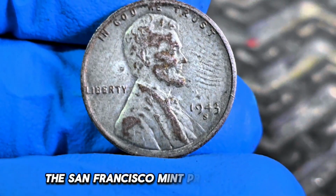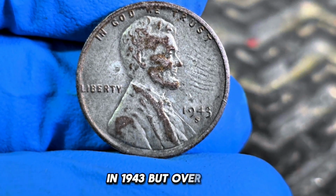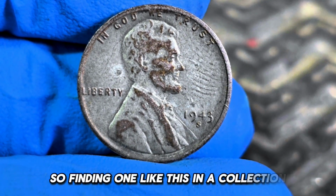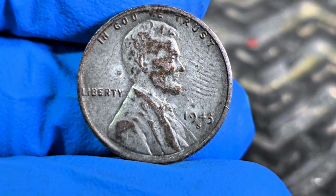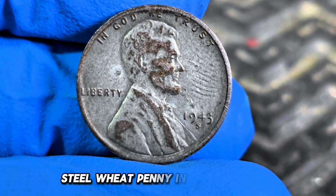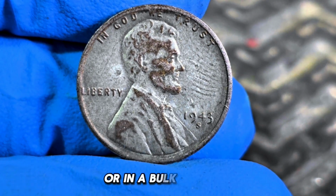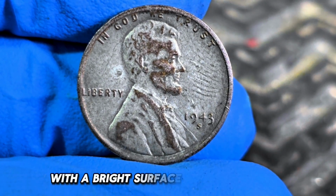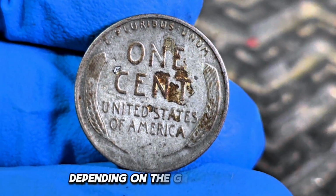The San Francisco Mint produced around 191 million of these steel cents in 1943, but over time many have deteriorated or been lost, so finding one like this in a collection still has meaning, especially for history buffs and coin enthusiasts. In terms of market value, a 1943 S steel wheat penny in this condition might be worth 10 to 30 cents to a casual collector or in a bulk coin lot. However, if the coin had been preserved better, with a bright surface and minimal rust, it could fetch $5 to $15 or more depending on the grade and appeal.